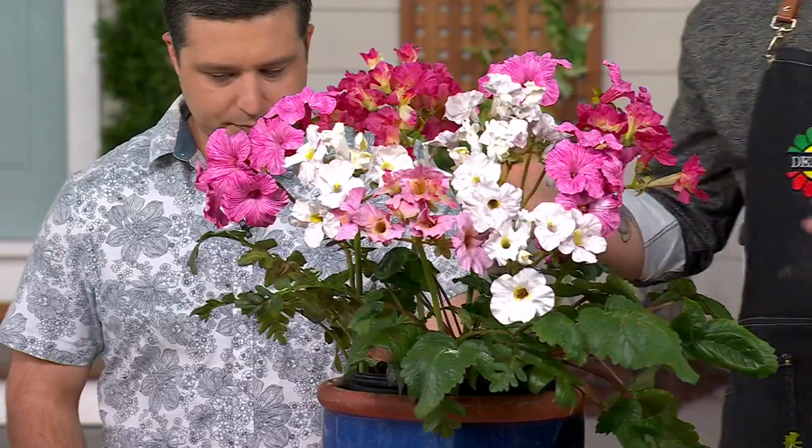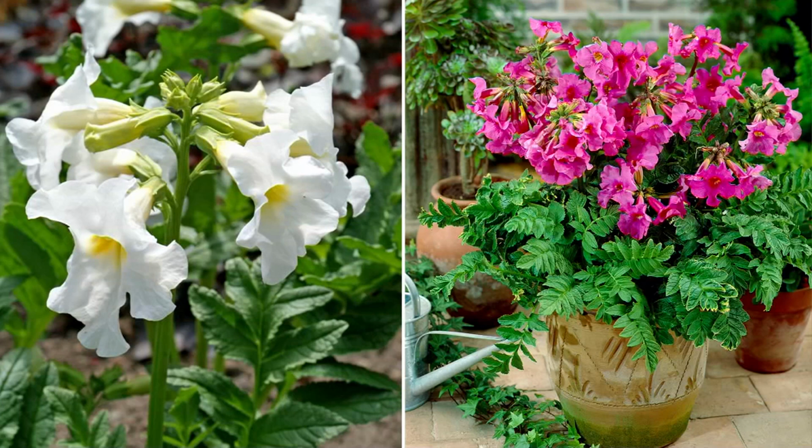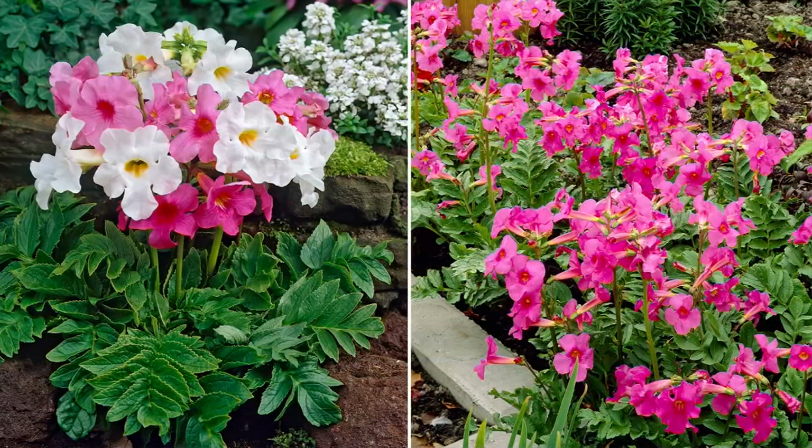They spread over time. What's unique about these is you will definitely not see these at any local or big box garden store. Why is that? Because they're just too rare. They come from a very specific place in China and basically nobody knows about them. But they're not hard to grow. They're super easy to grow.